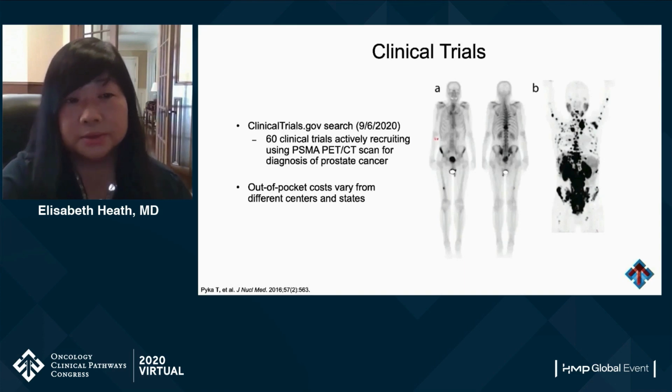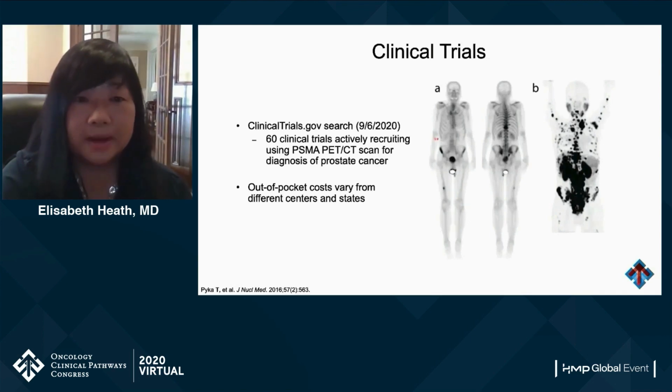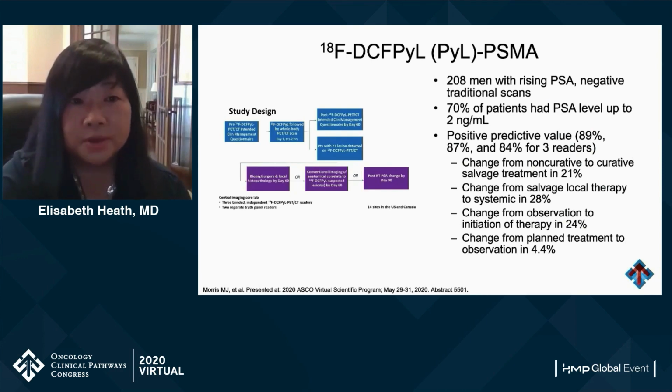If you do a clinicaltrials.gov search, as I did recently, there are actually 60 trials that are actively accruing for diagnostic PSMA. Your out-of-pocket costs in the United States can vary, but this is where knowing the landscape that's in your own backyard is very important. And I think we all would like to do a PSMA test of this capacity because, as you can see in item B, it tends to be much more sensitive than perhaps a bone scan, as you can see in figure A. Another type of PSMA trial that is already ongoing is listed here.